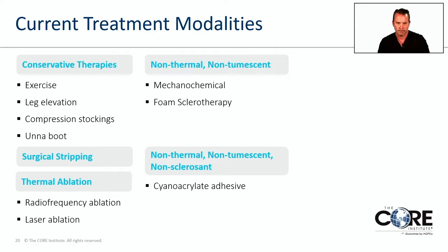Surgery is an option. Surgical stripping is really far less commonly performed now and really doesn't have the same outcomes or reliable side effects as our other less invasive therapies. There's thermal ablation using either radiofrequency or laser, which is one of the treatment modalities I use. Non-thermal, non-tumescent treatment, which includes foam sclerotherapy or mechanical chemical treatment. Foam sclerotherapy is really just the injection of a medication that causes the blood vessel to close. And then non-thermal, non-tumescent, non-sclerosant cyanoacrylate adhesive, which is just a glue that we use, a biological glue.